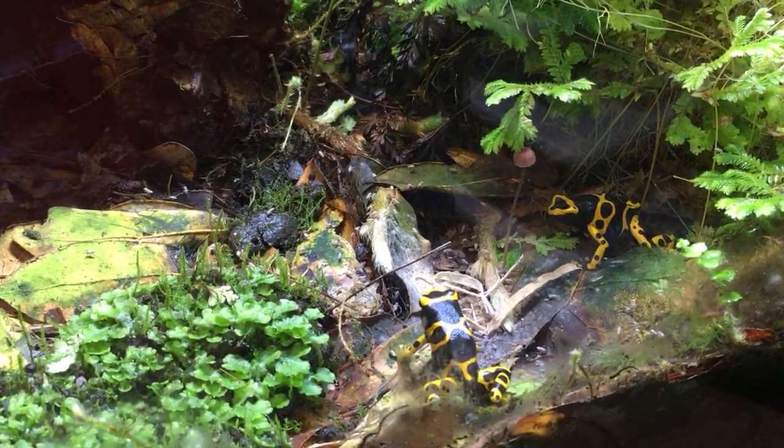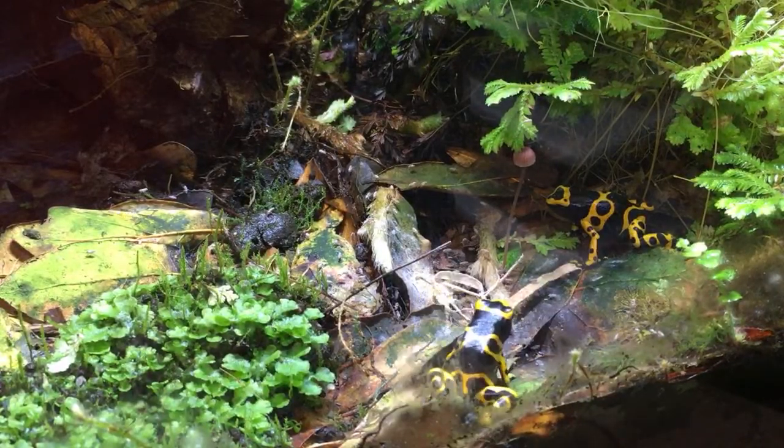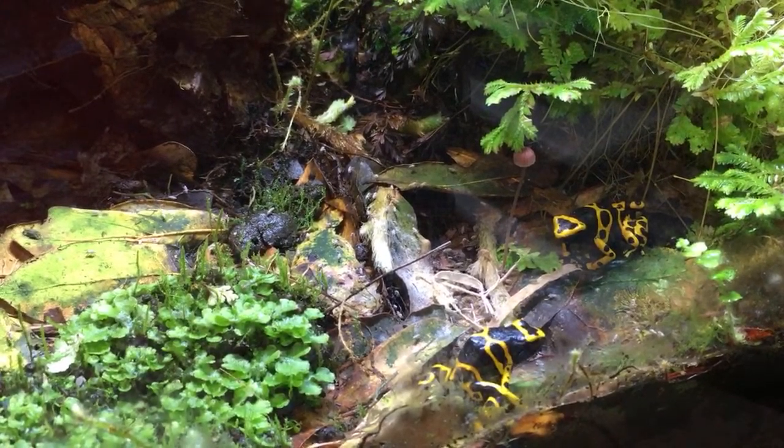So yes, I do have some scorpions, Carter's critters. I have Asian forest scorpions and a Coahuila devil scorpion. Those are the only two I have.